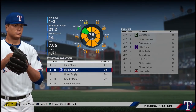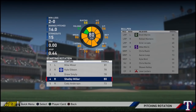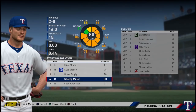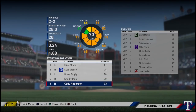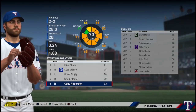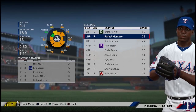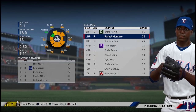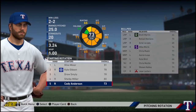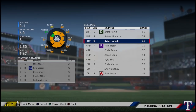Looking at Kyle Gibson, he really struggled. 21 2/3 innings, over 7 ERA. Drew Smiley actually pitched well. Sheldon Miller, we talked about him. No earned runs allowed this spring. And then look at Cody Anderson's numbers. 25 innings with a 3.2 ERA and a 1 WHIP. I don't know how much better you can get out of that from a player that's a 73 overall. And then looking at Montero, he had 18 innings with 13 Ks, 0.50 ERA, and a 1.11 WHIP.